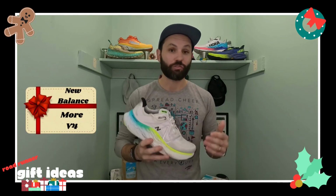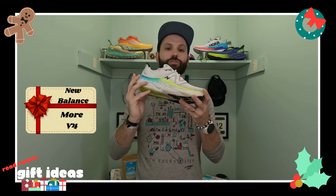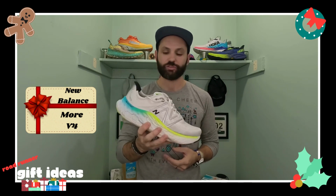The other shoe I'm going to talk about is from New Balance. This is the Fresh Foam More V4. The name is a lot, and the shoe is freaking awesome. This stack is for days. I think for a high stack shoe, your maximalist shoe, this is the new king of the max shoe.